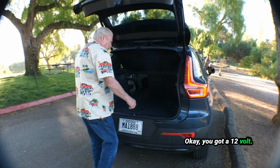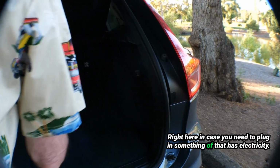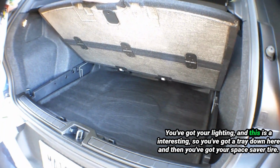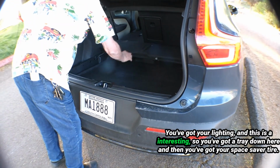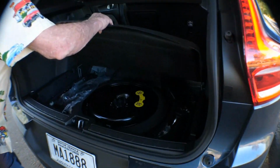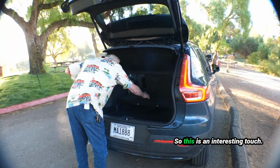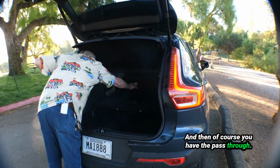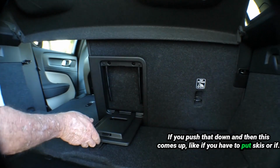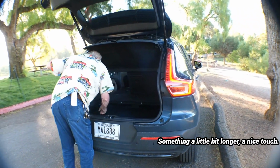Okay, you got a 12-volt right here in case you need to plug in something that has electricity. You've got your lighting, and this is interesting. So you got a tray down here, and then you've got your space saver tire, and then any other things that you might want to put in there. So this is an interesting touch. And then, of course, you have the pass-through. If you push that down, and then this comes up like if you have to put skis or something a little bit longer. A nice touch.